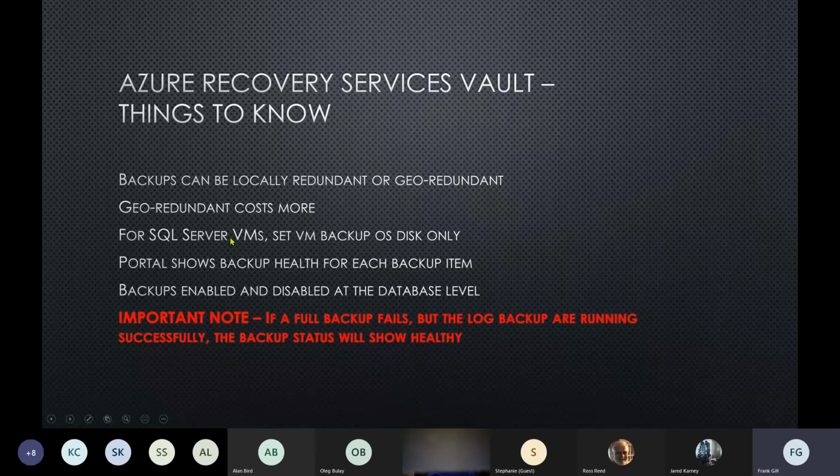For SQL Server VMs, when you do the VM backup, there is an option to back up OS disk only, and that is recommended for SQL Server because you are backing up the databases, so the data on the other drives is going to be backed up. Backing them up with the VM backup is redundant and can actually lead to contention if you're trying to run a SQL Server backup while the OS backup is running, cause problems. The portal shows backup health for each item.